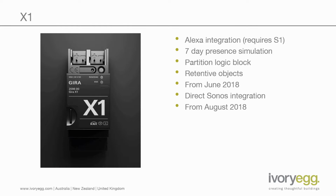We're also introducing retentive objects, so specific objects can be marked as retentive and saved. So if you want to recall a value after maybe a power failure, you'll be able to do that. All those updates are going to be available from June, and in August we're going to see direct Sonos integration.